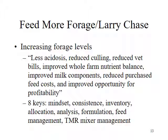So Dr. Chase talks about all the benefits associated with the forage levels, less acidosis and better rumen health, better rumination, more extraction of things in the diet. These are all going to lead to the list of benefits that he had there, ending up with the potentially improved opportunity for profitability. To make that work, he talked about 8 different keys, and you can read those for yourself. We talked about the mindset.